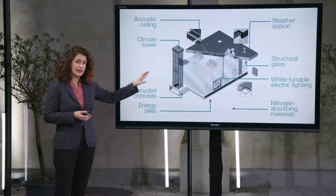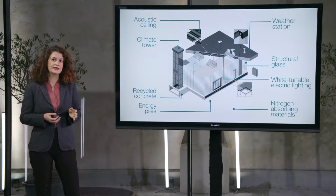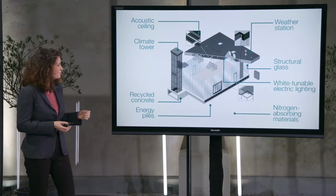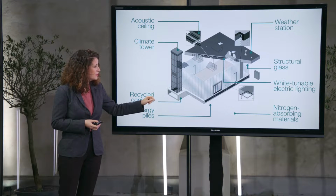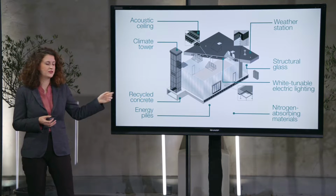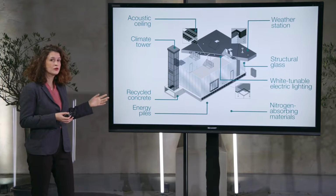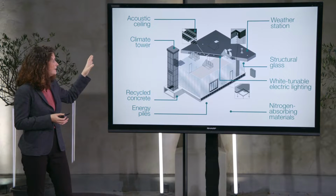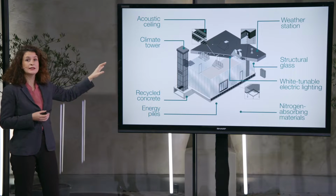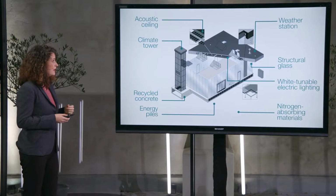Then we have structural glass, a key element that allows that complete transparency. Even the columns of the building are made out of glass, so you have a fully glazed facade. And in the Nono house that we saw before, there is also the prevalent use of nitrogen-absorbing materials. Then, of course, we have other elements more related to indoor quality, like tunable electric lighting and the acoustic ceiling at the top of the building, and most of all, the climate tower, which is the element mostly connected to the research that I'm part of.